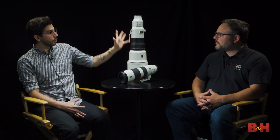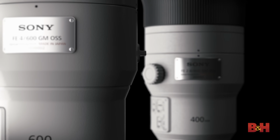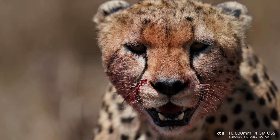Well, let's start with literally the elephant in the room here. What can you tell me about the 600mm? So the 600 has been a long-anticipated lens for us. We came out with the 400mm G Master last year. This is our 10th G Master lens. And as everyone knows, G Master really revolutionizes what lenses can do. It used to be that you had to choose sharpness or you had to choose beautiful bokeh. And now you're able to do both with G Master. So you're gonna get extreme sharpness and the most silky smooth bokeh that you can have.